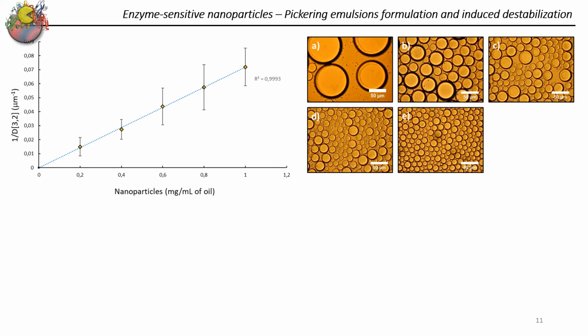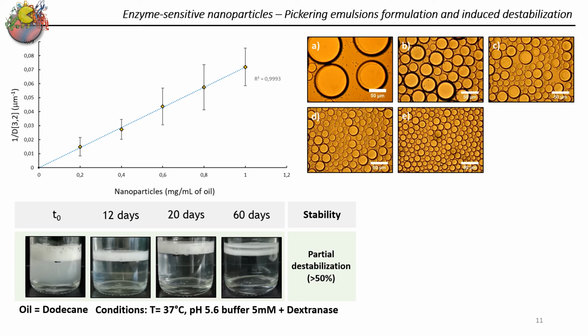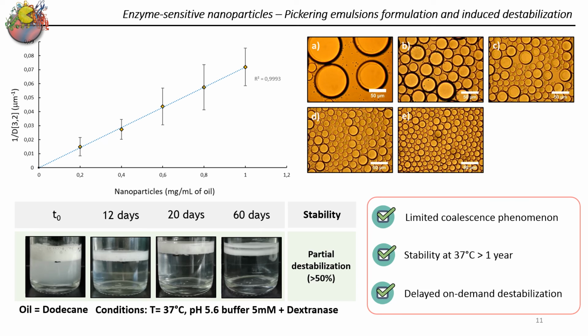With the enzyme system, we were also able to stabilize Pickering emulsions. You can still see the linear domain of the limited coalescence. We were able also to induce the partial destabilization of this highly stable emulsion by addition of dextranase in a slightly acidic pH as well. And in this case, the stability of the emulsion was quite striking because more than a year of stability at 37 degrees, which is quite rare. And we were also able to have the delayed on-demand destabilization.